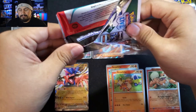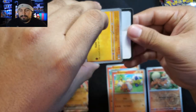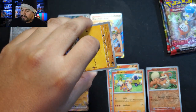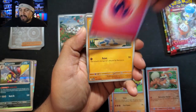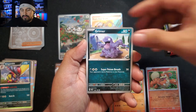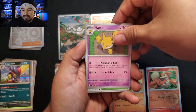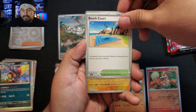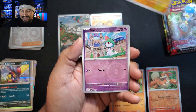Alright. Yeah, these packs are really, really strange now. Okay. Here we go. Code. Swap this and this. We got Fire Energy, Metatite, Energy Search, Grimer, Bruxious, Bombardier, Hypno, Beach Court, Kilowattro. Nice. I like that one.